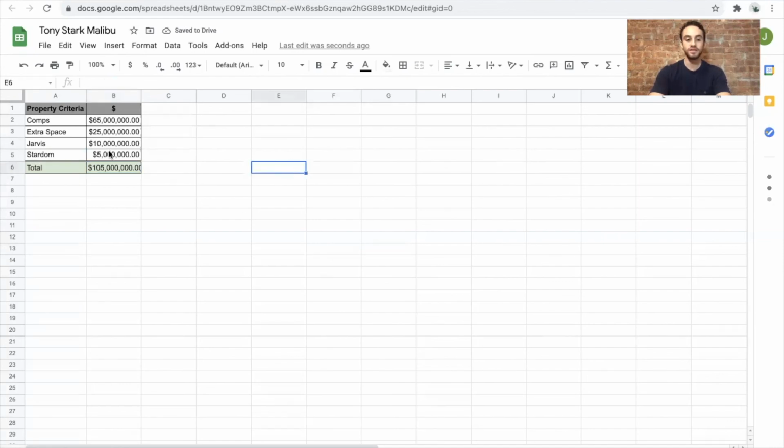So with everything added up, I am projecting Tony Stark's Malibu Point Dume mansion to be worth at least $105 million at the bare minimum.